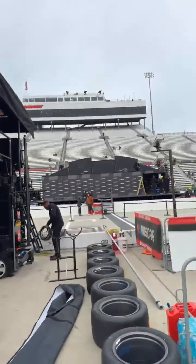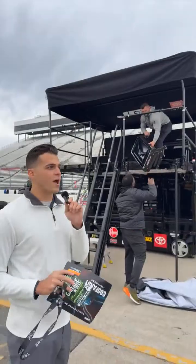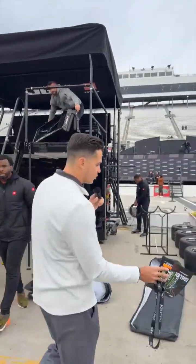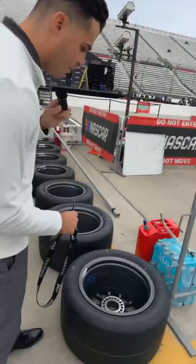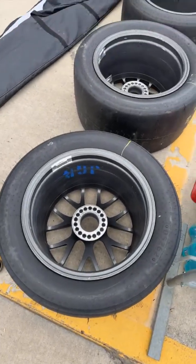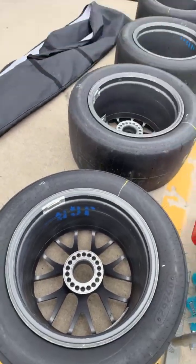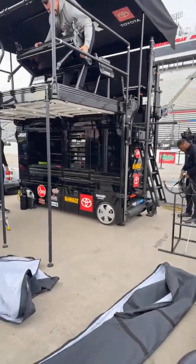No doubt about it. This is Christopher Bell, and this is the team all setting up for this afternoon's Xfinity 500. Tires lined up here. We won't touch anything, but as you can see, low profile tire, single lug. Those teeth down there, that's how they get that tire to stick on. Crew members with Christopher Bell actually all getting ready.